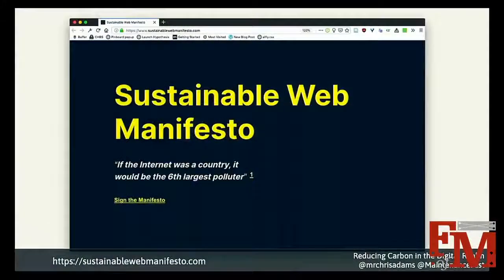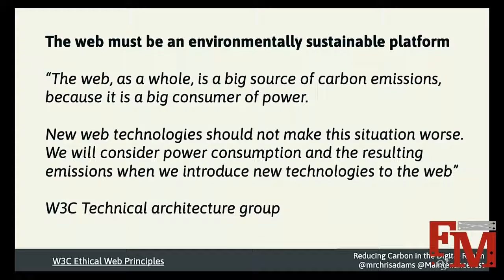Anyway, moving on from this. This is an idea that you're seeing in other places as well now. If you do anything with digital design, there are things like the Sustainable Web Manifesto out there now to talk about this. And even the W3C, the people who decide what the web is, are saying this as well now. They're saying, look, you need to do this. So if you care about this, you can say the people who make the web have said this is the direction of travel now.